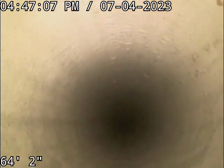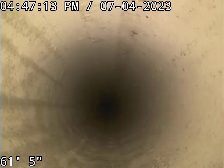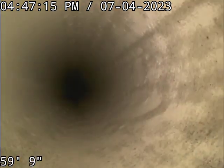The rest of the line looks pretty good. I didn't really super thoroughly look at it coming down, but I didn't really see anything crazy while we shot down it.